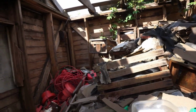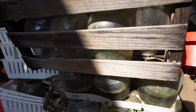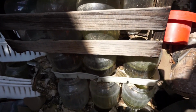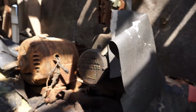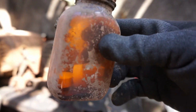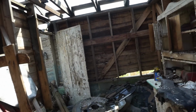See over here, there's a lot of big mason jars here. Moonshine. I know, right? You think they made moonshine? You never know. They made some moonshine. Those are hummingbird feeders here. You got these machines. Some type of pills or something. So making our way back further here.